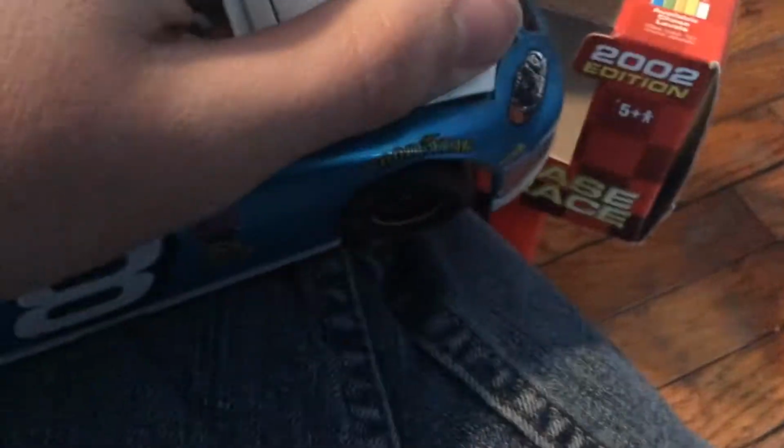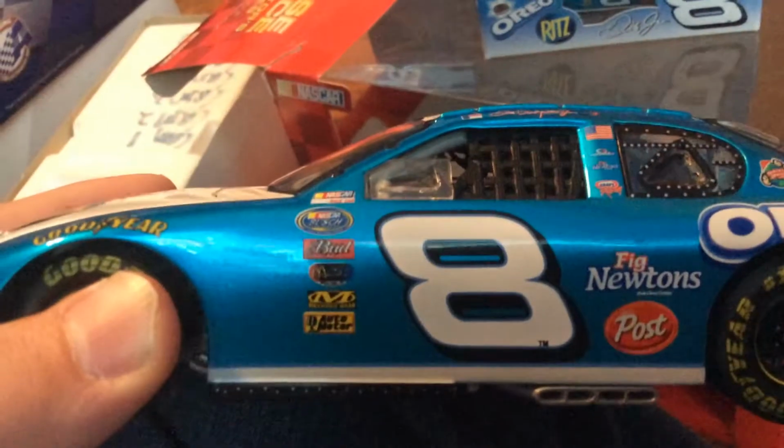But yeah, the wheels move freely, nice and freely, clearly. Come on. The hood opens. Nice Oreo Ritz in there. Try and close it as nicely as I can. The deck lid opens. Clearly nothing in it except all the parts in there. It's quite nice. And yeah, Oreo Ritz with the little contingencies that the Busch Series had.